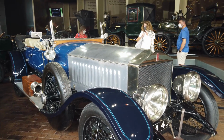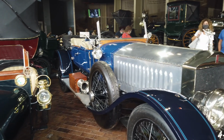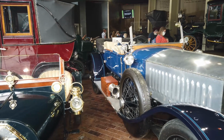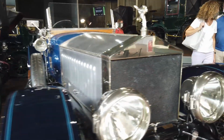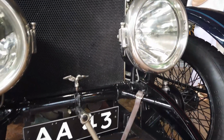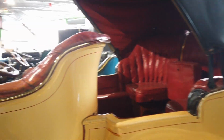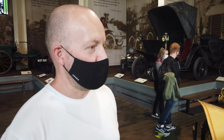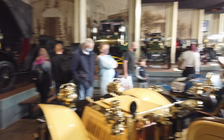This 1914 Rolls-Royce is absolutely massive. It goes on and on and on. Rolls-Royce has always been the same. Even the hand cranks got a leather finish on it. It's unbelievable, isn't it? Gone from the absolute lack of luxury to some of the seating arrangements you get in modern vehicles. You'd never get a Chesterfield in the back of your car these days, would you?